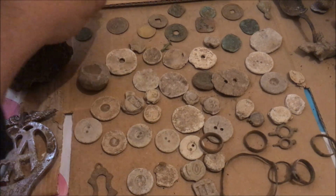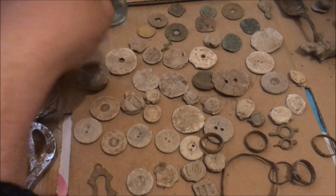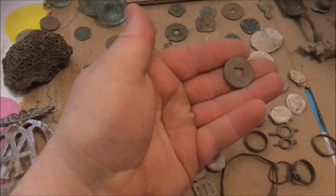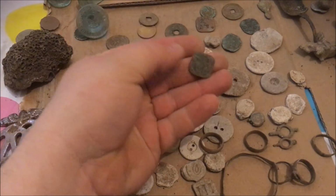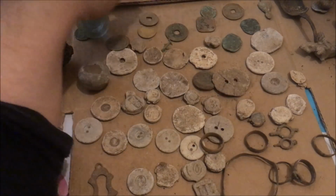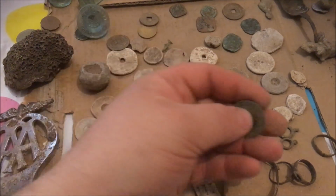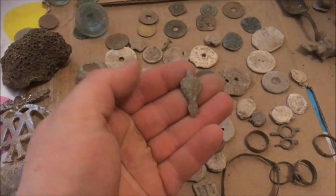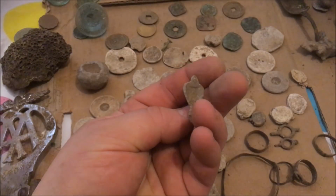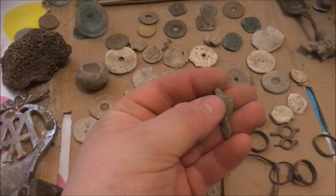Another common find is tokens. A 3D token for the cooperative. Another one I find a lot of here is Chinese coins. Also had quite a few Dutch coins as well here. South Africa. That wasn't a good impression, was it? We get little mounts as well. That's a mount to something, whether it be a belt mount or something like that, but definitely a little mount there.